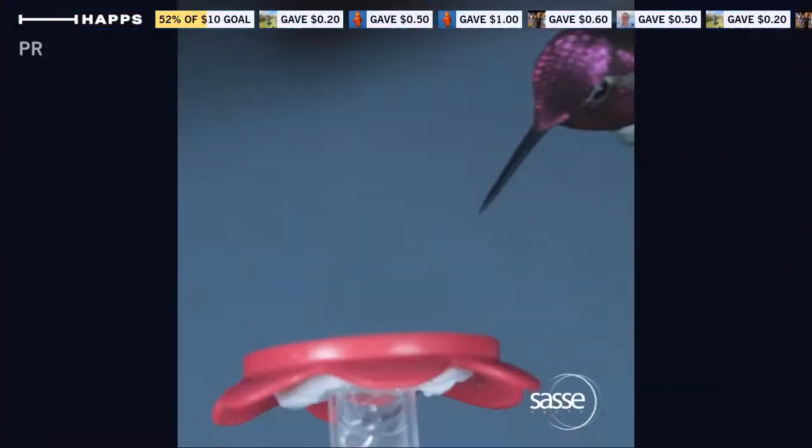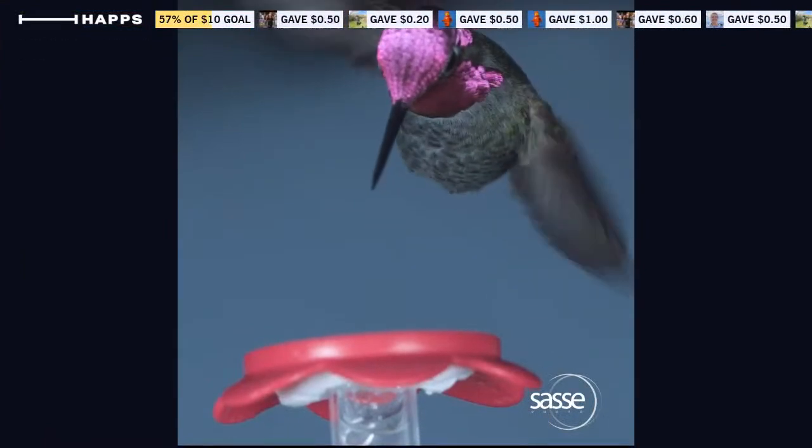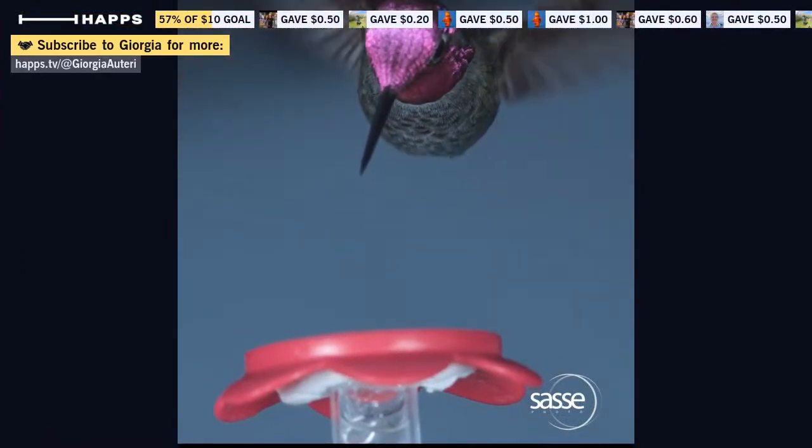But just to quickly show something about hummingbirds, that's my favorite topic. I would just like to show. Hummingbirds are really easy to take care of. Let me see. Oh no, it is working. There you go. It is actually working.